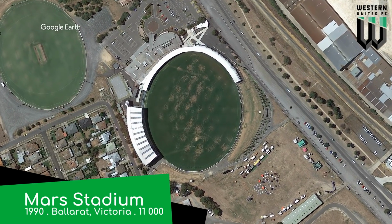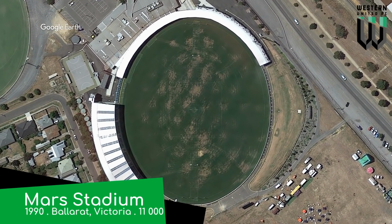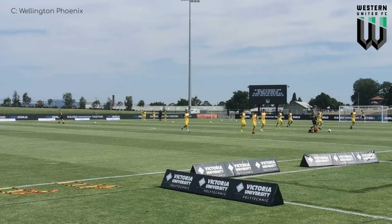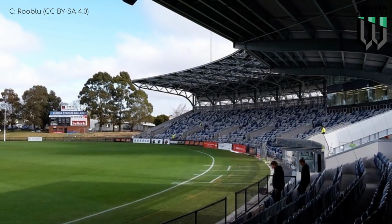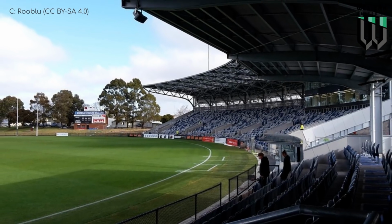Mars Stadium. It underwent a major renovation 5 or so years ago that transformed it from a bog-standard country footy ground to a decent little part-time AFL stadium. Needless to say, it was not built for the A-League, but at least it allows for a small regional city like Ballarat to host a game or two. Come to think of it, it looks like a mini version of the last one.